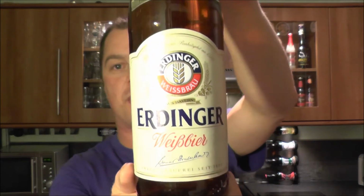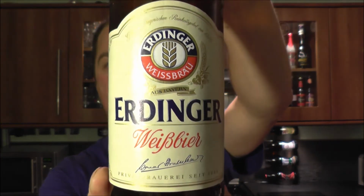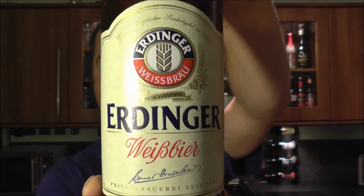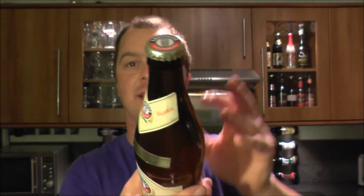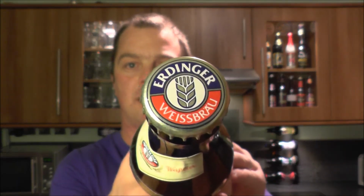Okay, it's beer o'clock on Real Ale Craft Beer. Today we got a beer from Erdinger and it's the WeissBier, coming in at 5.3% ABV. There you go. Brewed with fine yeast, they say. There's the bottle cap. Let's get this beer open into a glass and see what we get.